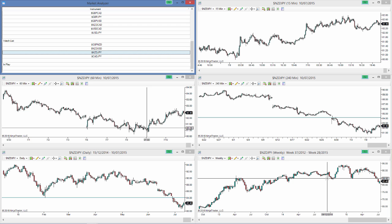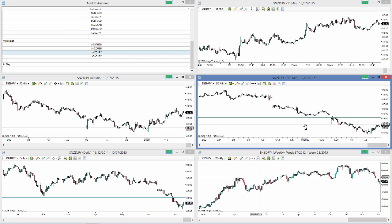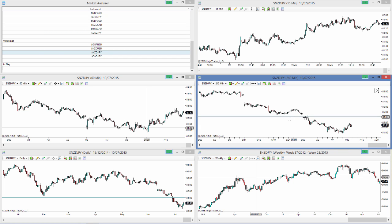It will only be a short-term one, because if we do get the pullback to this structure level, which is at 84.0009 even, if we do get a pullback to that level there, we'll be taking a short-term trade either on the hourly or the 4-hourly chart.